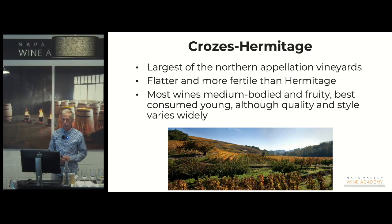Again, it's a little bit flatter, more fertile than Hermitage. And the wines tend to be medium-bodied, fruity. They're based on Marsanne and Roussanne. And as I said earlier, only about 9% of the production in Hermitage and Crozes-Hermitage is white.